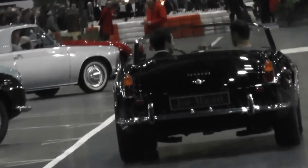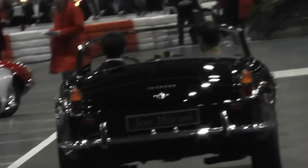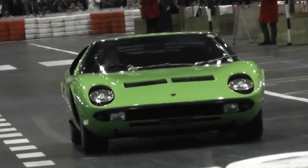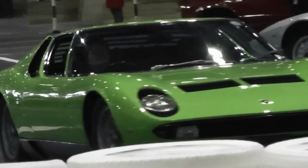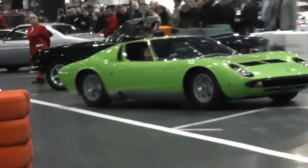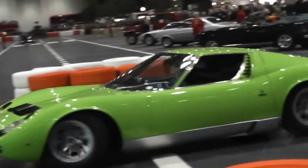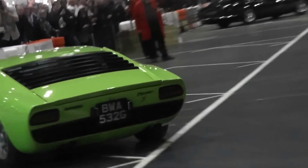Followed on the Grand Prix by the rather distinctively coloured 1969 Lamborghini Miura S. The Miura was produced between 1966 and 1973 as a model, and at the time of its launch the Miura was the fastest production road car available. In the end, only 764 were ever built.